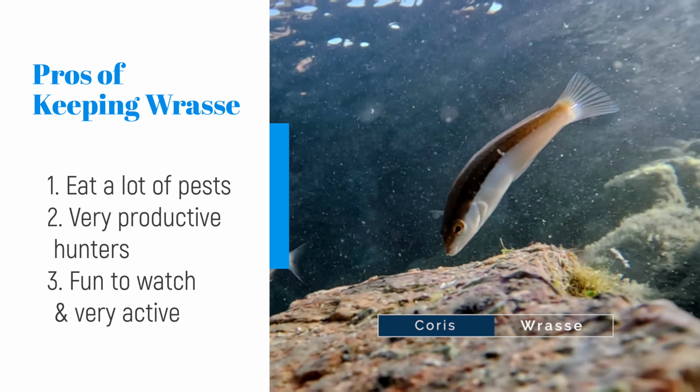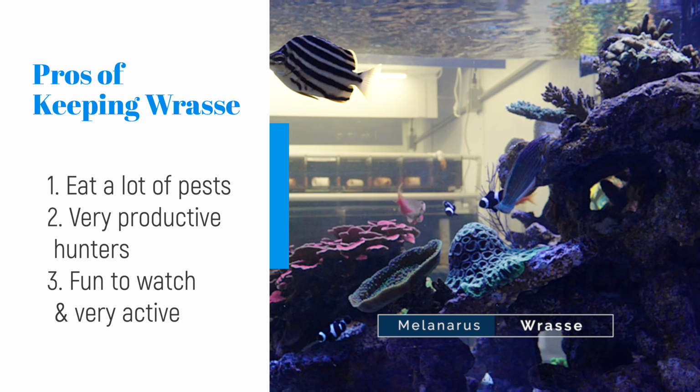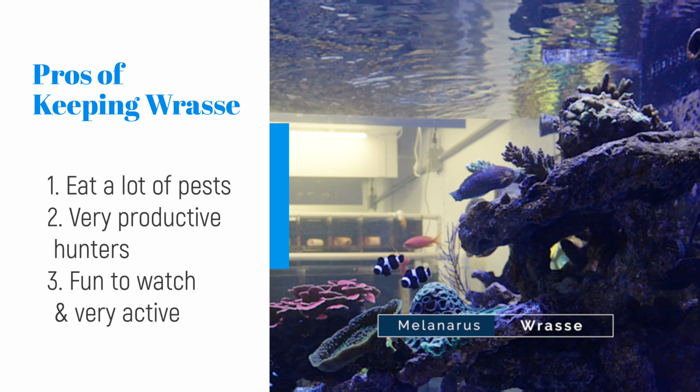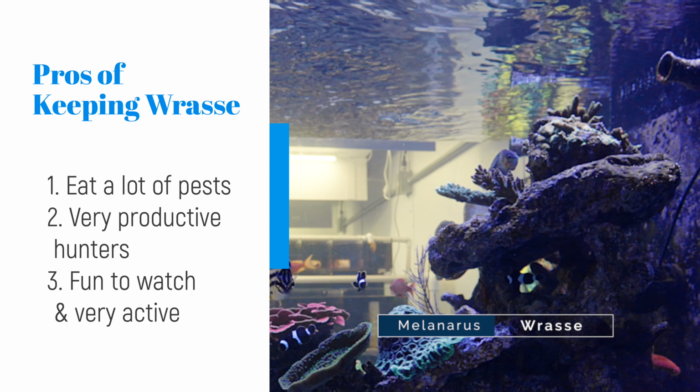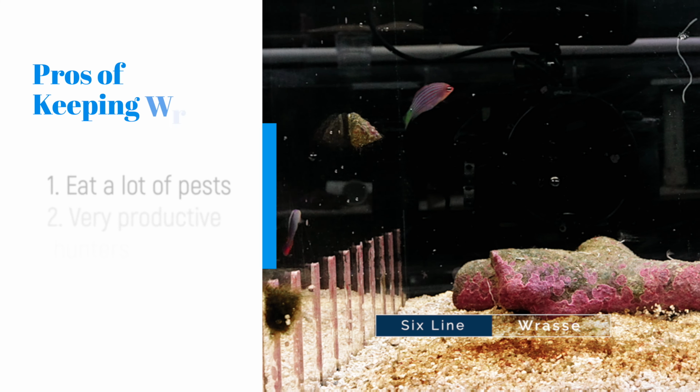Many types of wrasses will go after pests like flatworms, and the cleaner wrasse will even go after flukes. They are very productive hunters and can get into small spaces that we might not be able to see or get into ourselves. Finally, they're a lot of fun to watch as they go about their business in your tank while hunting and playfully darting in and out of the rockwork.